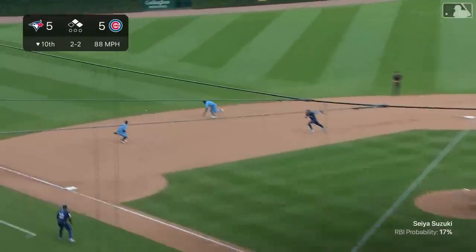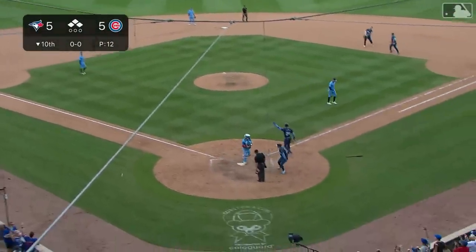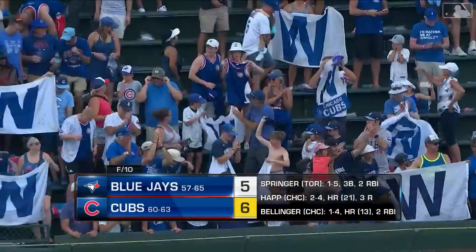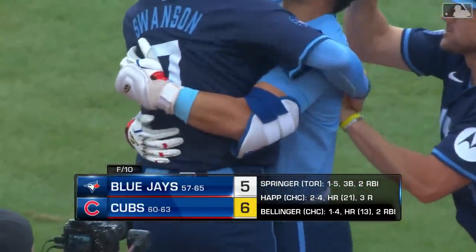And Suzuki with a long drive, base hit to left. Here comes Ian Happ around third. He's headed home, and the Cubs win in extras. Seiya Suzuki walks it off, and they'll finally get to play the song here at Wrigley Field. Cubs win! Walk-off RBI single in the 10th, Seiya Suzuki. And the Cubs beat the Blue Jays 6-5.